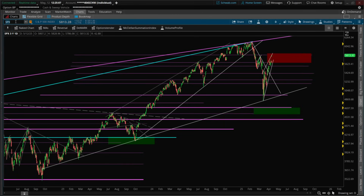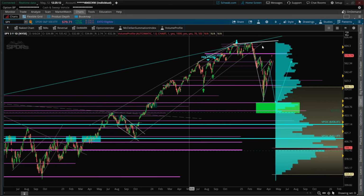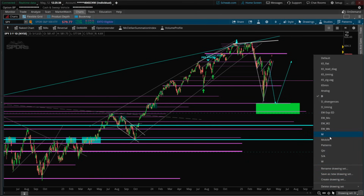All right, so back to SPY. Here's that volume profile. So we're getting into that node. That's easier to see on the daily time frame. So we gapped up quickly through here, and so we're getting to resistance once again. It's a good thing to look at. And we're not on the same workspace, so I'll just go ahead and go to our target. Let's get this, where's the ending date?